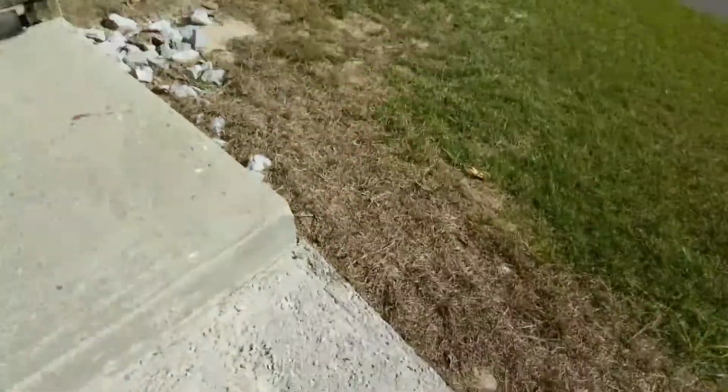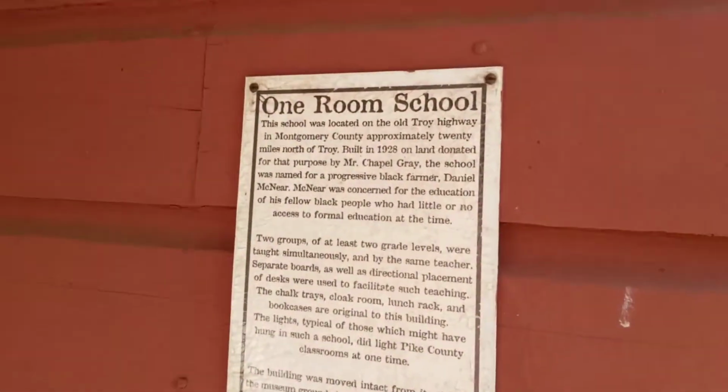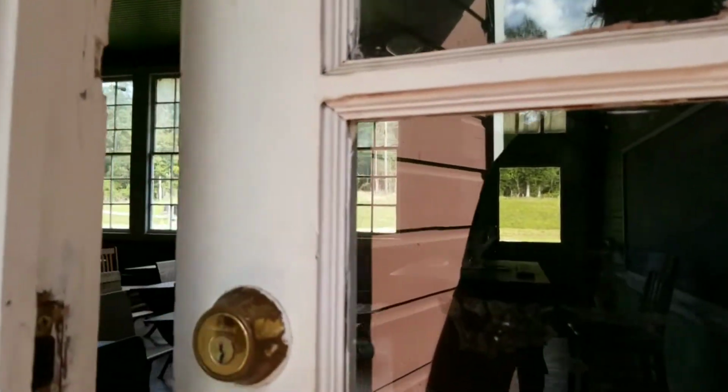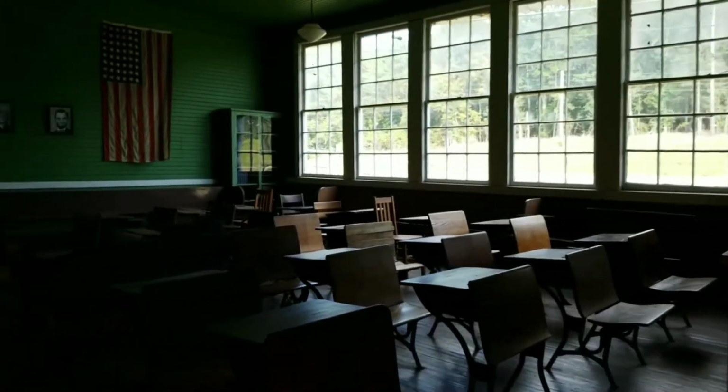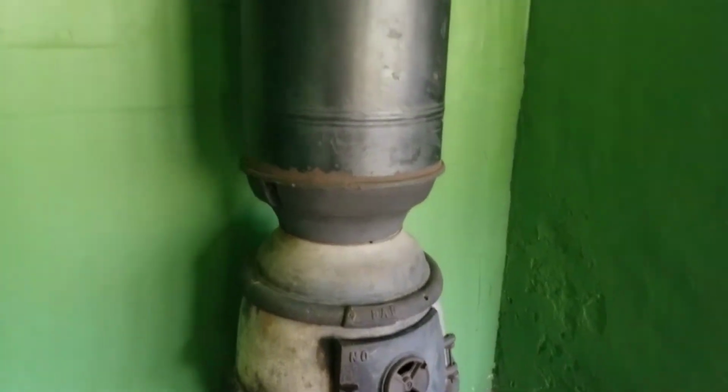He ran off. Is this door unlocked? Can we go inside the schoolhouse maybe? It's a one-room schoolhouse. It looks like the door is wide open. Would you look at this place? No central heat and air in here. Look at this.